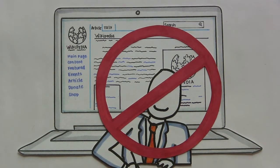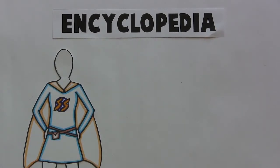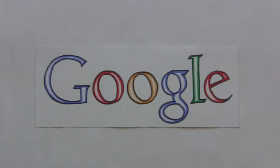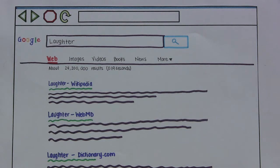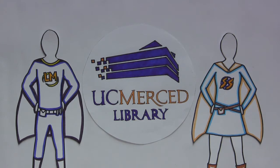A better place to start might be an encyclopedia. You can access a few of them through library databases. Encyclopedias are like Wikipedia, but fact-checked. Yes, Google has a lot of really great resources too, but it also has a lot of not-so-great resources, and it can be hard to tell the difference. That's why starting your search in the library databases is a better idea.